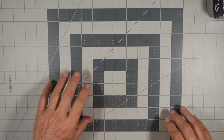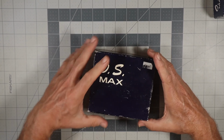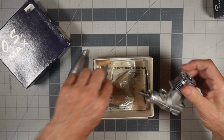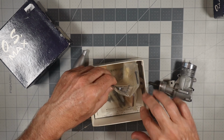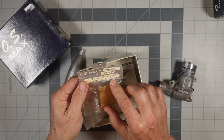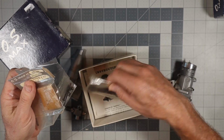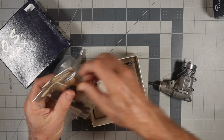Let me see if I've got room to put these things here. Next one is OS 25 FSR. This is a really cool engine, and I ran this several times also. Engine, exhaust, carb. Comes with a lot of other things in here that didn't really pertain to the engine, like a piston ring for an OS 60GP engine. This is going to get sold just like this. It comes with the tools and the prop washer.